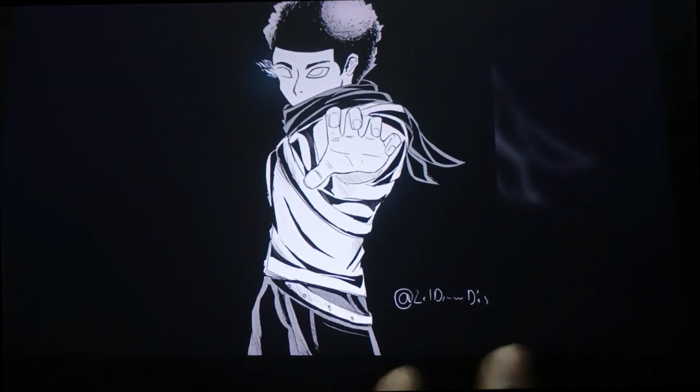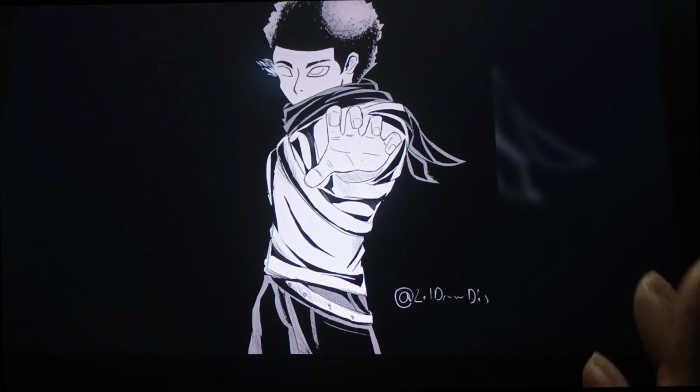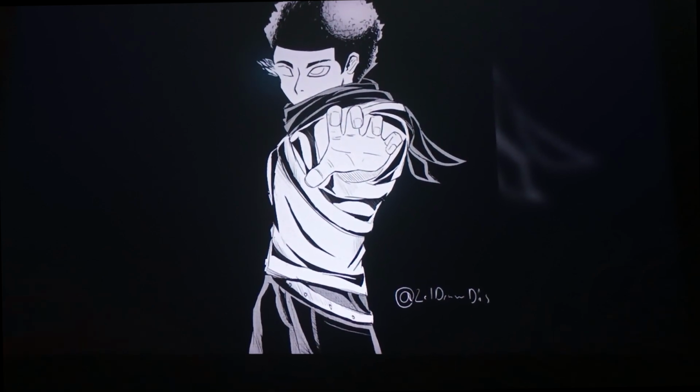This is a character design based on the project that I'm working on. It's going to have themes of prophecy and characters being able to see the future and whatnot. This character, at least the initial design of the character, is going to have a lot to do with that aspect of the story.